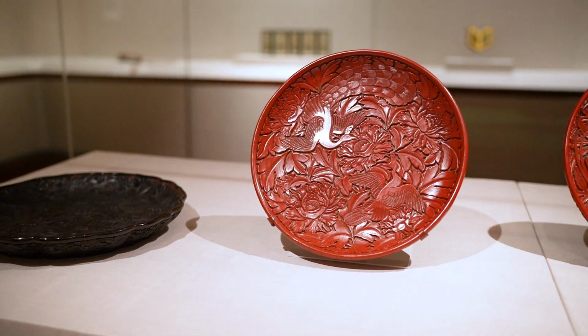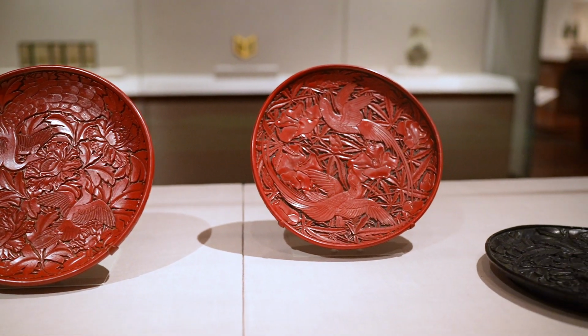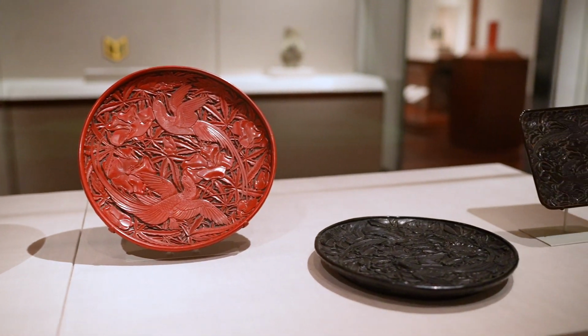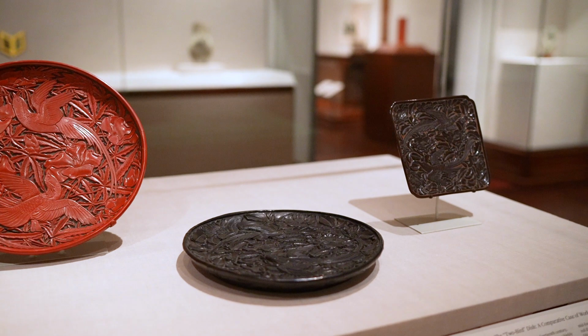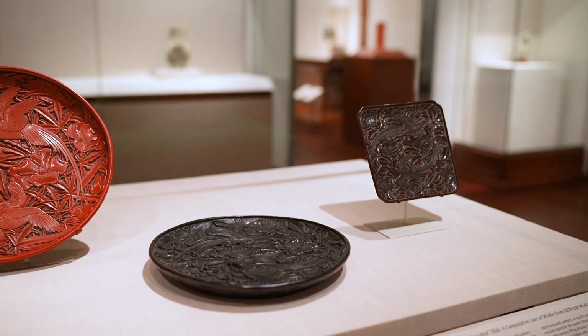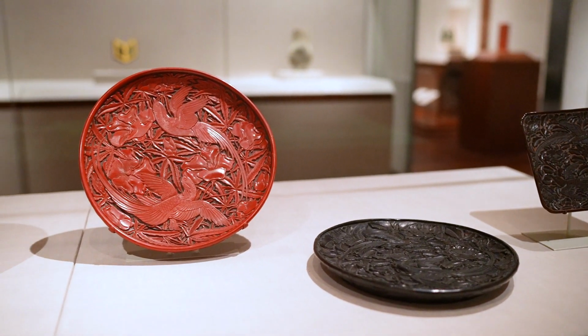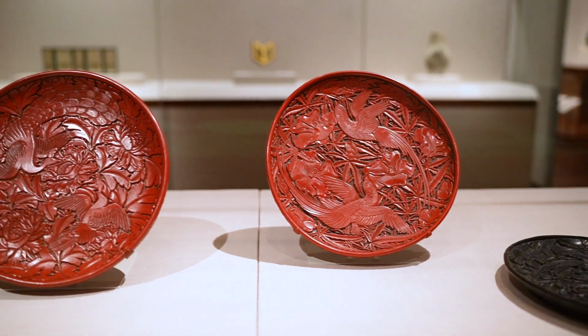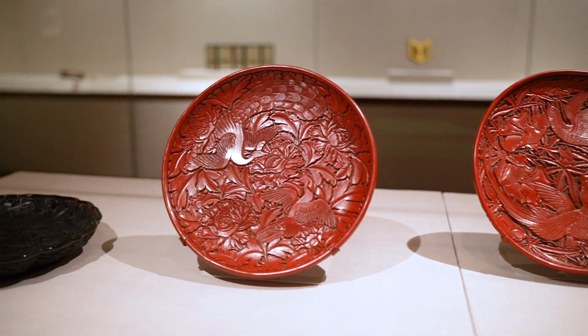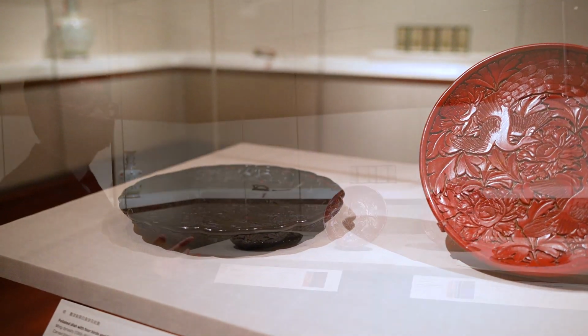we have a very interesting case study of what we call the two birds and flowers pattern, especially on lacquer. This is a motif developed from the 13th century all the way to the 15th century, even later. So here we will see not just private workshop works and works from the master's hands, but also works from the imperial workshop.